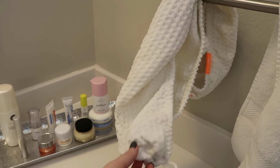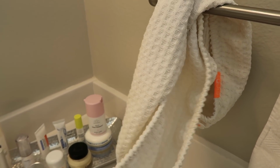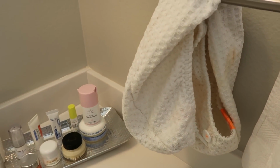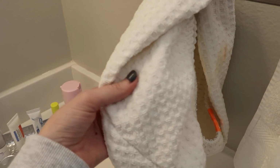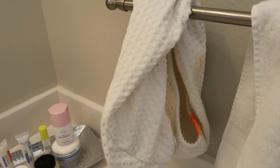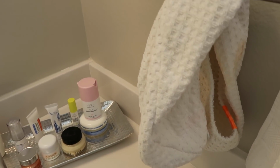It stays on your head so good, and it takes out so much of the water out of your hair. So I'll leave it in for as long as I can before I blow dry. And it just cuts my blow dry time because it absorbs water so well, and it doesn't rough up your hair. The material is very smooth and really good to your hair. So I cannot live without this thing. I would highly recommend it. It makes a great gift as well.